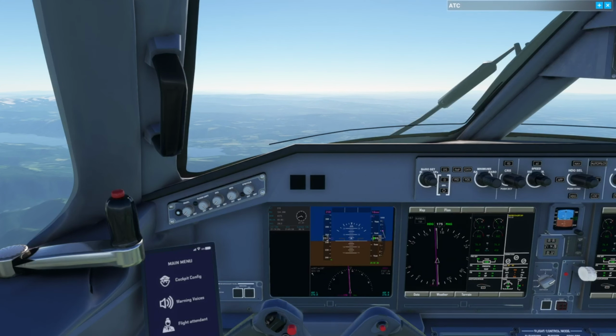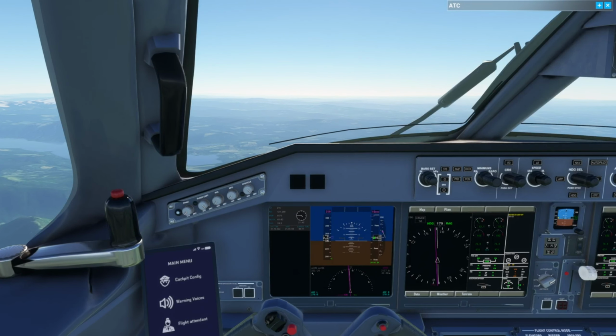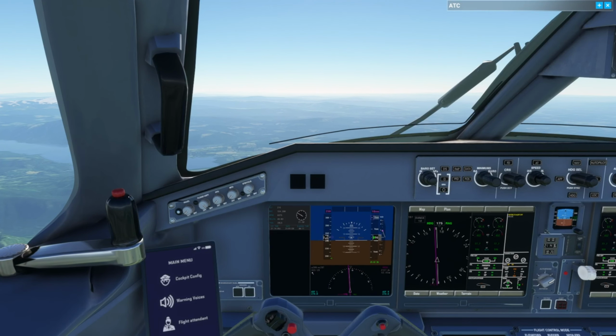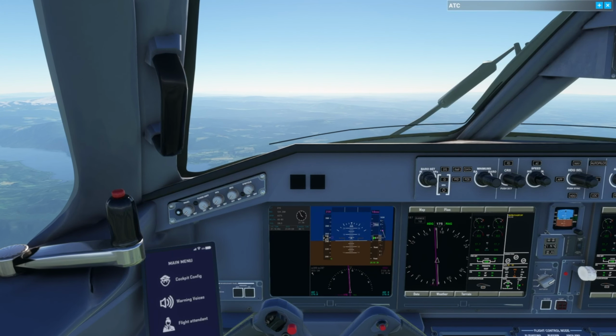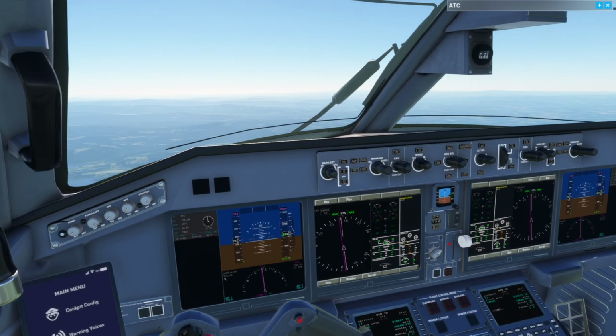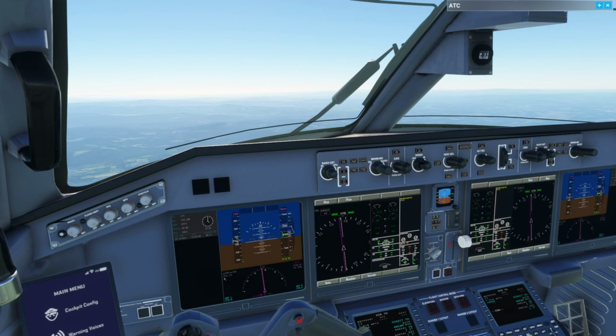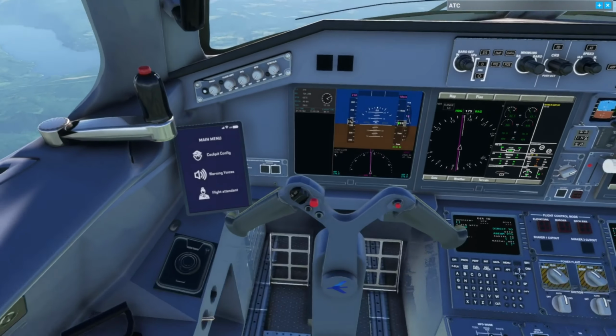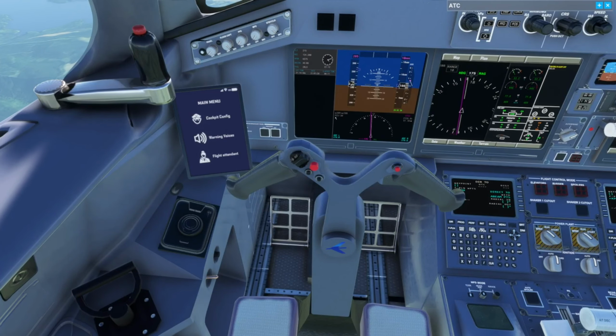Anyway, I do like this plane. It does fly really decent in the manual control. Takeoff and landings are fairly smooth. Flaps and gear operation is good. There's no problem with that. Again, the only problem I've had so far is with the autopilot, and that's just been a couple minor issues. But other than that, it all functions well.